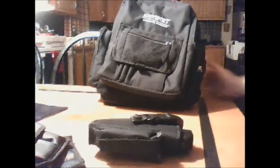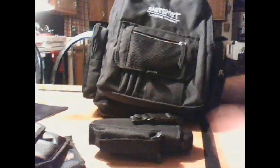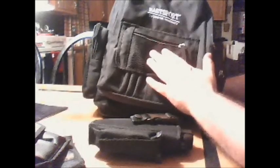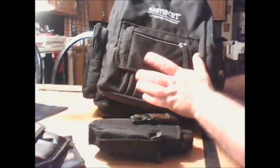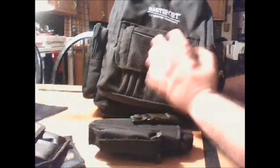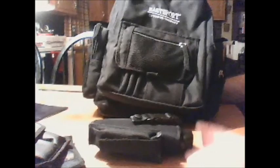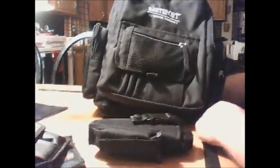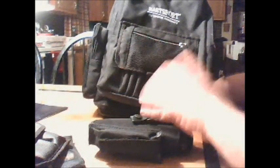Which brings me to this, and this is what I call my work bag. I decided I was going to include this as part of my EDC because this is always in my truck as well. A lot of times I carry this into work with me too, but it's always with me. When I go somewhere, it's always in my truck. Obviously I'm not walking into Walmart open carrying a High Point C9 with this duffel bag on my back, but it's always there, and I always have it on me if I need it, so I'm including it.